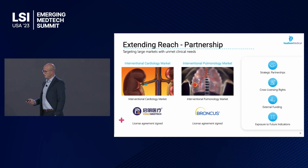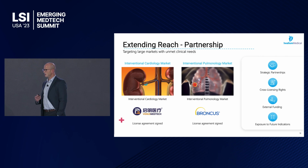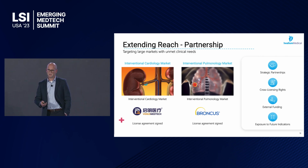Now, in a way, we are developing a platform technology, and we are able to extend our reach through partnerships. We have one partnership with a company called Venus Medtech, where we use our technology to develop a solution for renal artery denervation. That's for a hypertension indication. Another licensing agreement that we have is with a company called Bronchus, where we equip their delivery system with our imaging to treat peripheral lung cancer tumors.